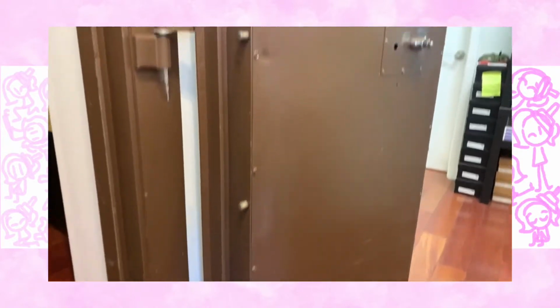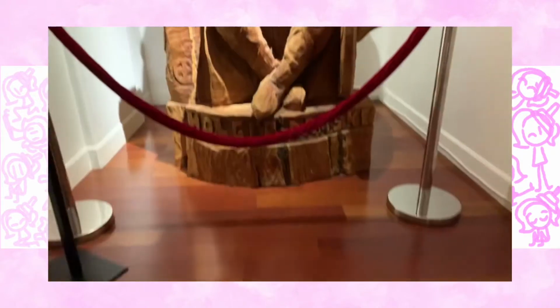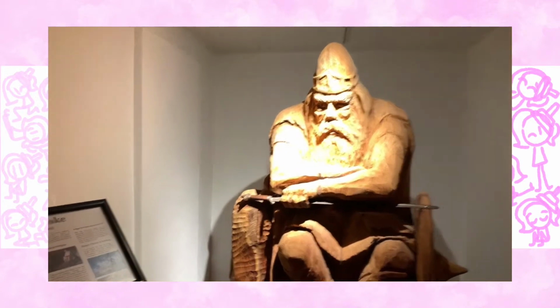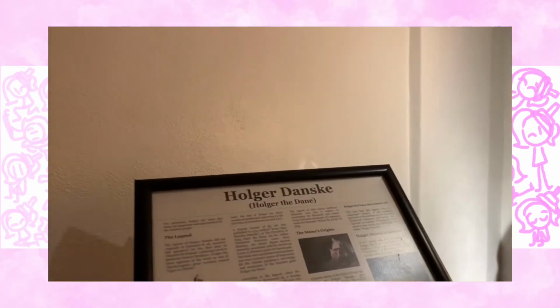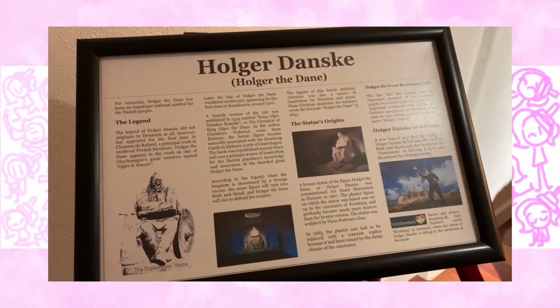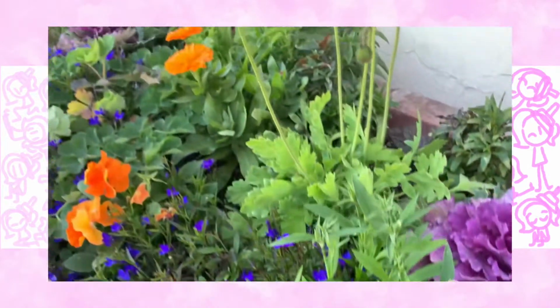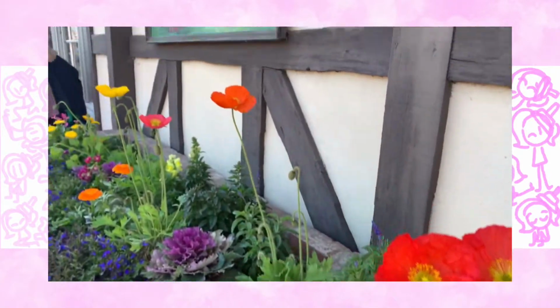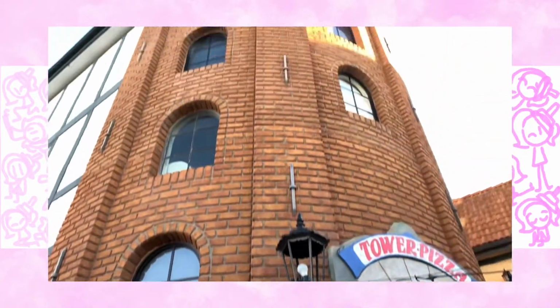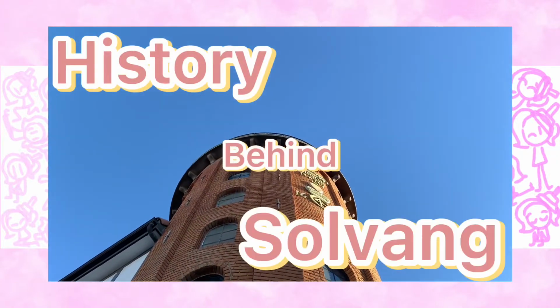The building that houses the Lego room used to be a bank, and in the vault there's this statue. I don't know if it's related to the haunting, but it could be. I revisited this room while filming this video, but that presence was gone. But who knows? This place has been a unique town that existed for over 111 years. That's a long time, so here's the history behind Solvang.